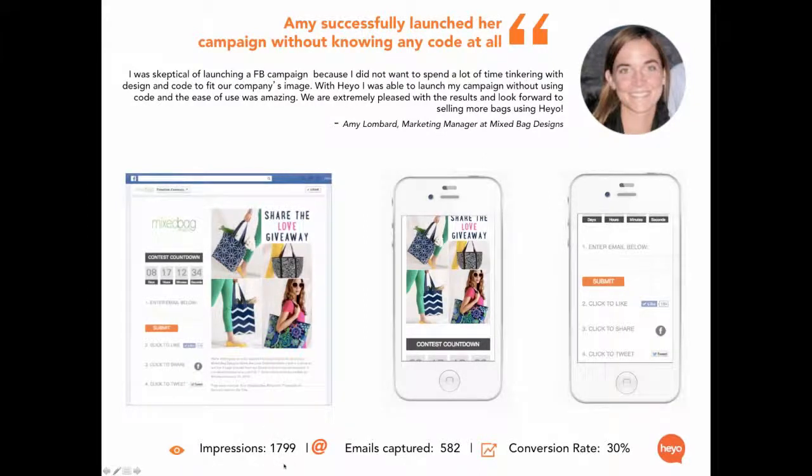She captured 1,800 impressions, and from those impressions got 582 emails captured for a 30% conversion rate. It was really remarkable. Now, look what Amy said about this campaign across the top of my screen, right where my mouse is. I'll let you read that. So you see, Amy was skeptical. She's a small business and entrepreneur. She's extremely busy and didn't have time to tinker around with designing code to fit their company's image. So she was able to work with Heyo to launch this campaign, double her email list, and the ease of use, she said, was, quote, amazing.